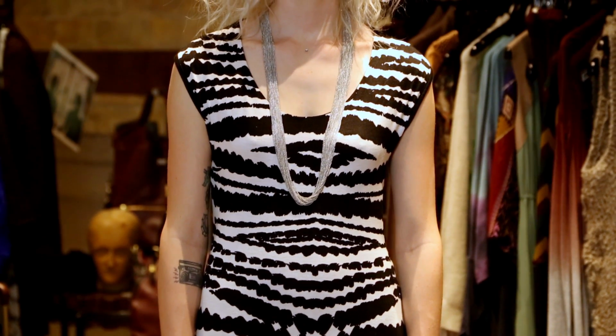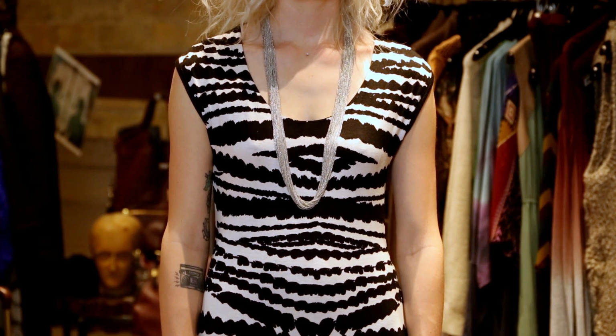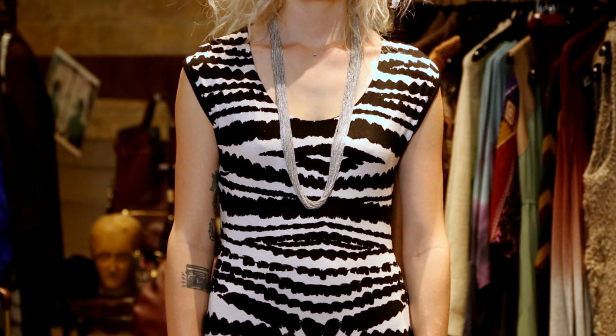We've topped it off with a long necklace, which cuts the print in half, and it's more pleasing to the eye and makes the shoulders a little bit smaller. It causes the perfect illusion.